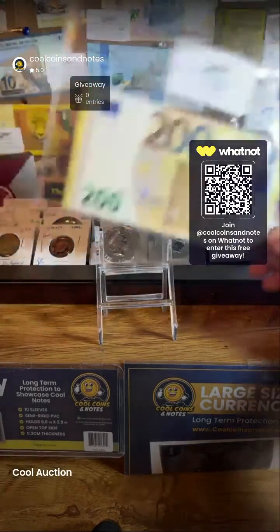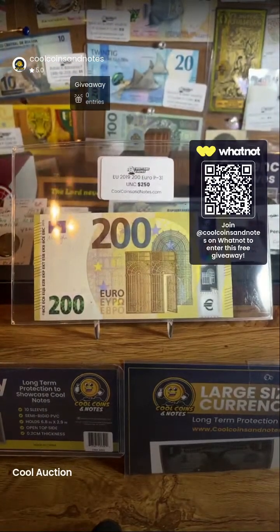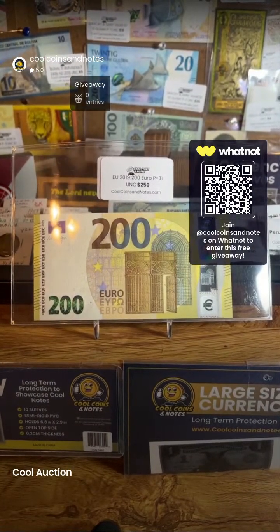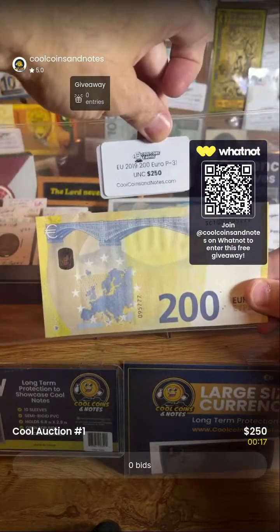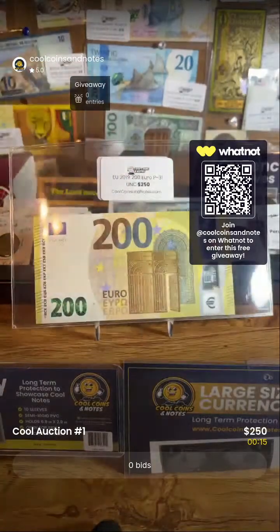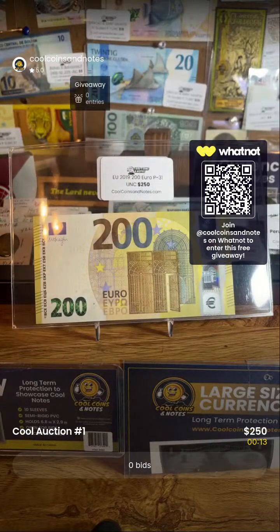Check this out. Heavy hitter, but it's pretty sweet. 200 euros. It's going to be 2019. That's pretty strong. Pretty strong.